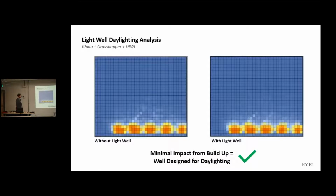So we did a quick study using Rhino, Grasshopper, and DIVA. DIVA is another daylighting tool. It uses the Radiance engine, but it's just really quick to send mass and geometry right into the model and set up a grid to study. We realized between without the light well and with the light well that there were very minimal changes to the actual quality in those spaces. The floor plate that we studied was probably much larger than we needed, because the occupants' offices are really just this perimeter space on the bottom section of that space. We realized that the light well does not negatively impact the daylight quality in those spaces.